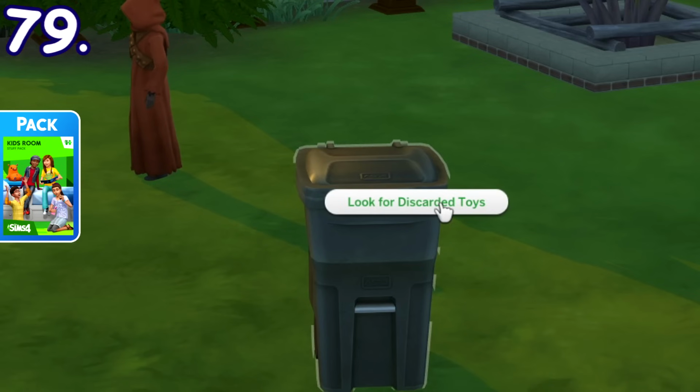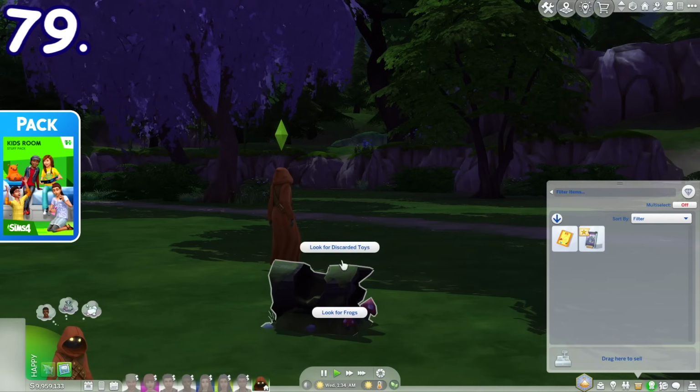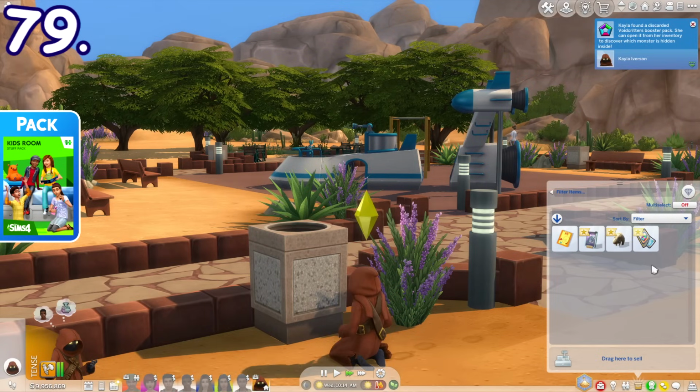Child sims can look for discarded toys inside an outdoor trash bin or on these frog locks. They may either get nothing, a random toy, or a Void Creator booster pack that gives you a random Void Creator card.